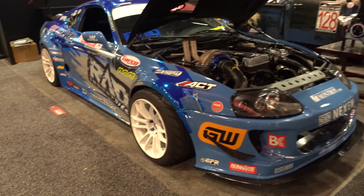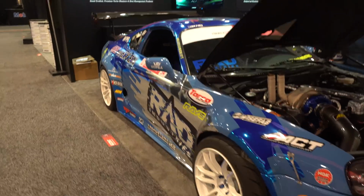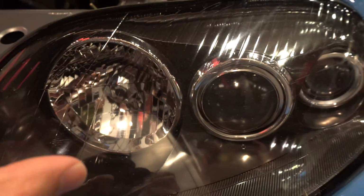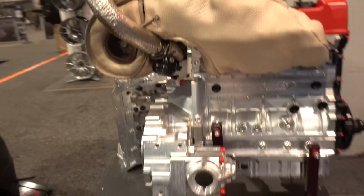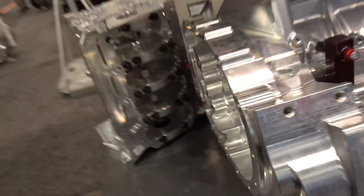So this is Brad Dan's Formula Drift Supra. If you guys were wondering, the headlights right here are what they look like factory. They have the chrome ring instead of the triple projector setup like we did on mine. But this is the PTP turbo blankets booth. Look at this.